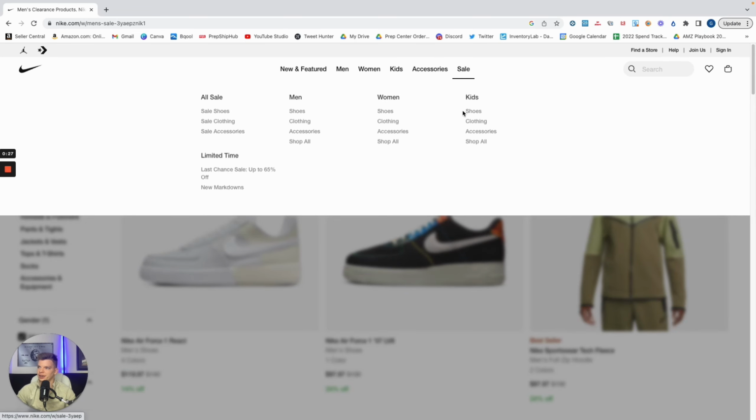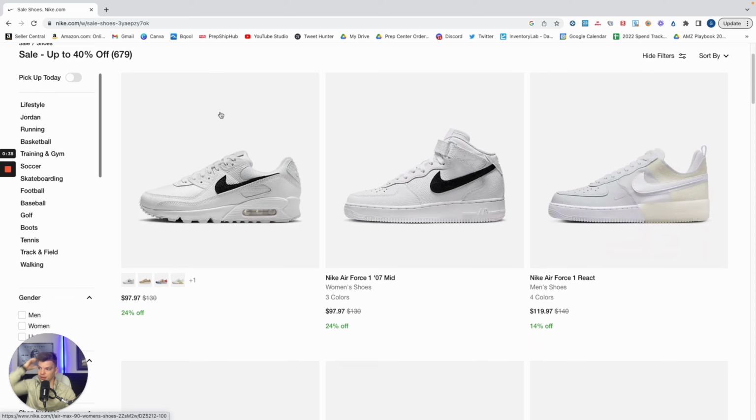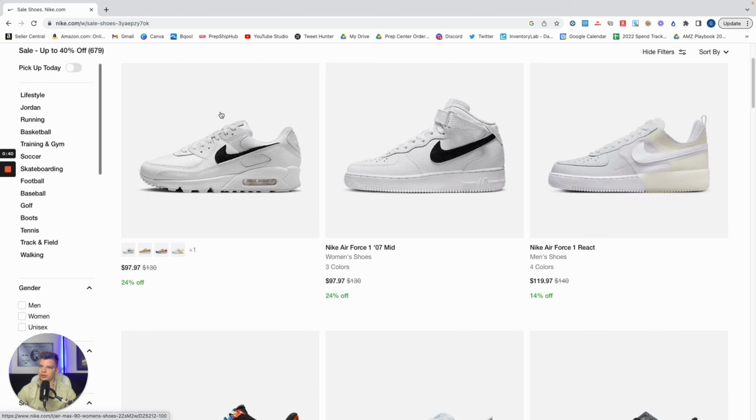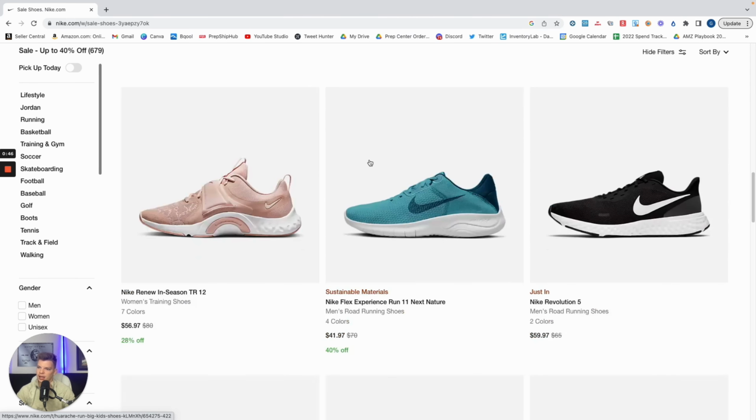And so obviously we're here on Nike. I would go to the Nike all sales section. You can do obviously sales shoes or shop all. We're going to start in the sales shoes. And all we're just going to start doing, right, it doesn't take a lot of brain power or skill, all we're just going to start doing is start to compare prices of what we can find something on this specific site in comparison to what it's listed on Amazon.